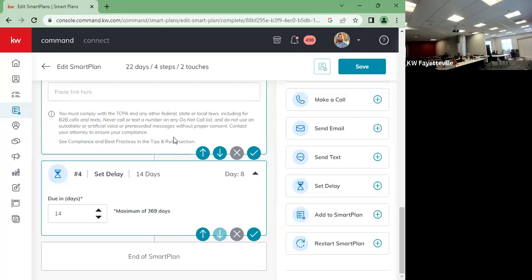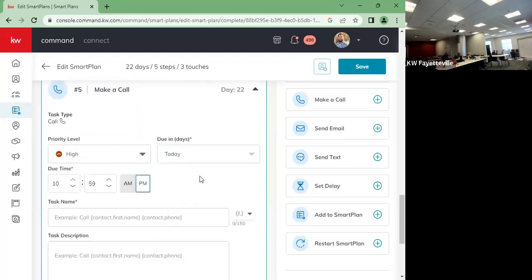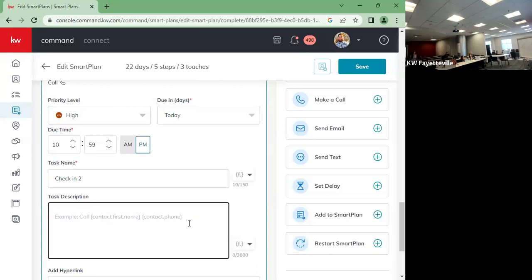So 14 days later, we want to call them again. We're going to give them another call. Again, it's going to be high priority due today. We want to check in with them again, see how they're settling in. Do you need anything? Do you need any vendors, that kind of thing? Are you wanting to have work done on the house yet? Whenever you're ready to have work done, let me know. I'll set you up with somebody that'll take care of you, that kind of thing.